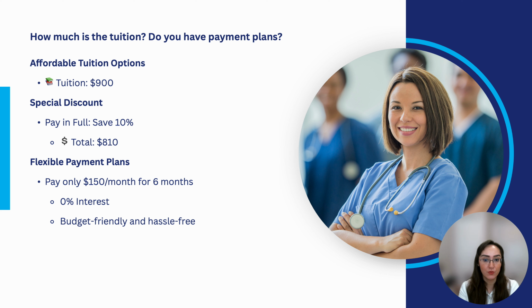If you pay in full, you will get a 10% discount, and this will lower your tuition to $810. But we also have payment plans with zero interest. So if you want, you can also pay $150 for 6 months. Moving on to the next question.